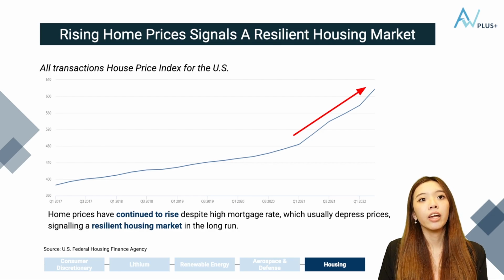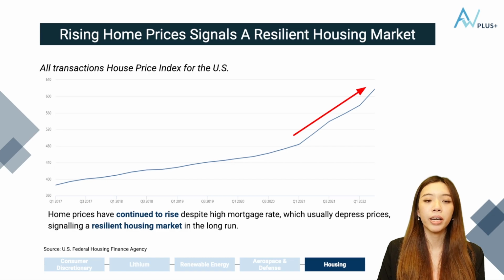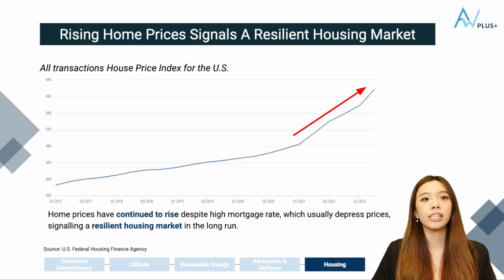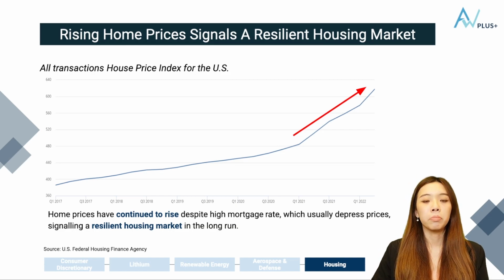Despite the sky-high mortgage rates of more than 7%, home prices continue to rise, reflecting a very resilient market. The increase in first-time home buyers and domestic migration as a result of remote working has led to the growing demand in the market. Once supply bottlenecks are fully resolved, the housing sector is expected to boom, supported by persistently high demand.